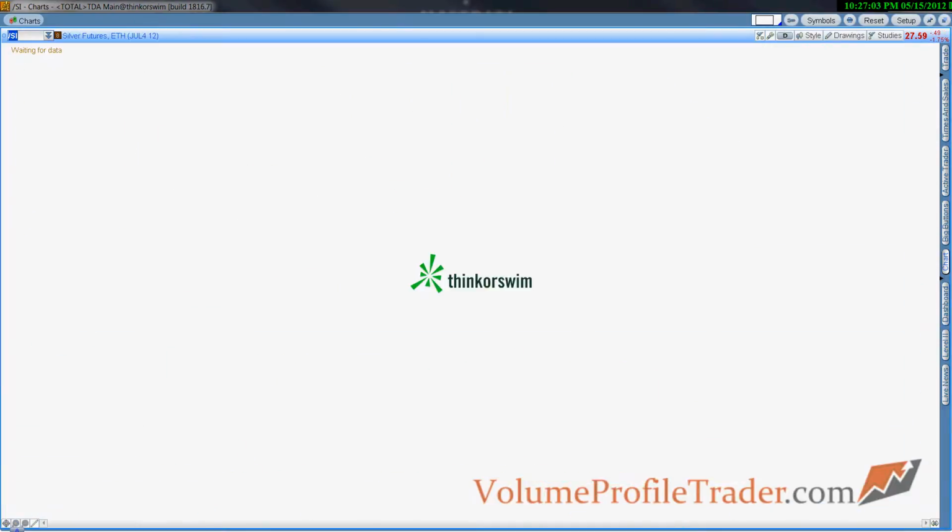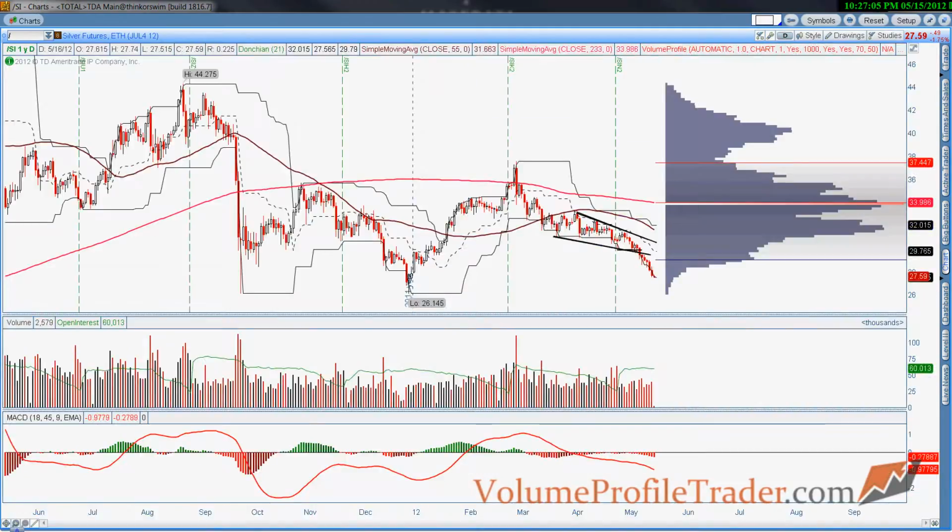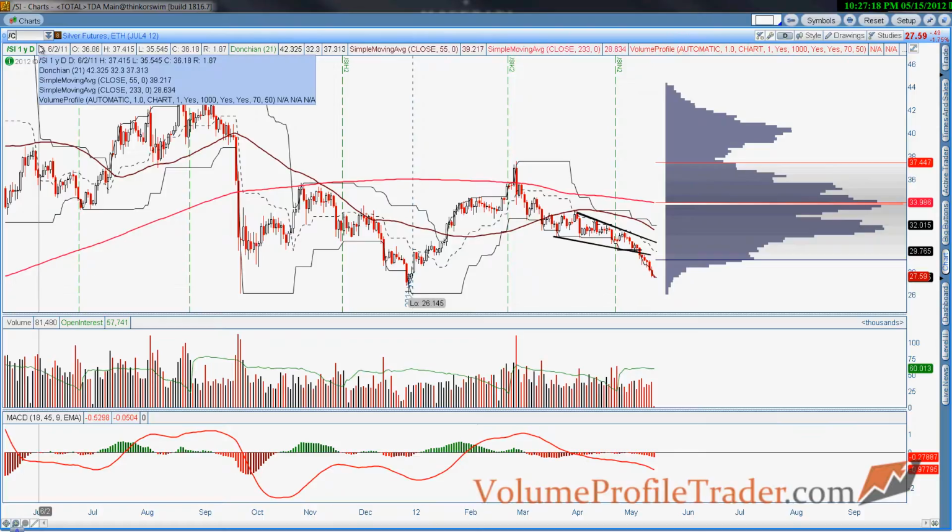Silver, just to show it, this is breaking down. This is not something you want to be long. The only thing is, similarly with silver, as is gold, you have 2614. That's your big time support. Just be aware of that level.